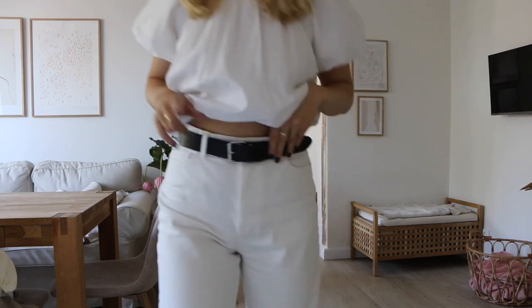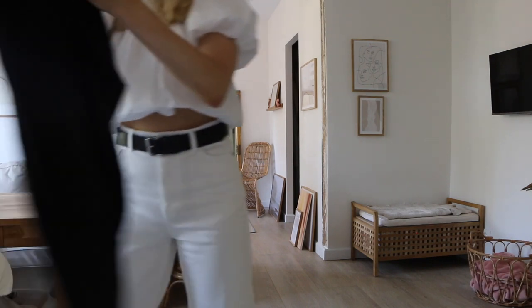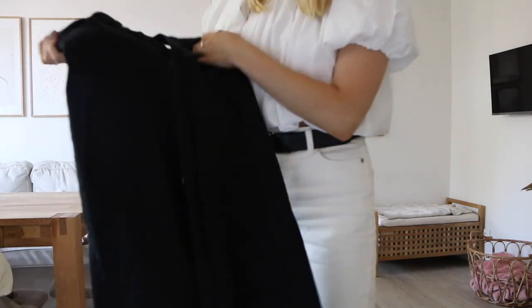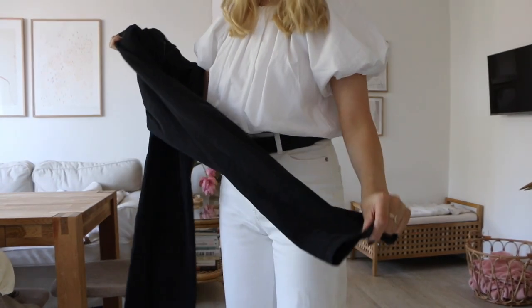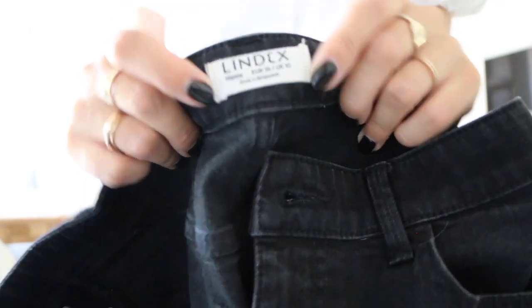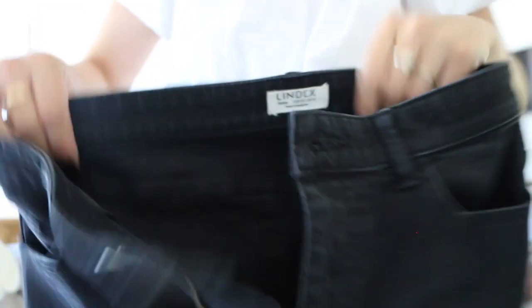So these are called Hannah and as I said, I have them in this black color, but this is sort of washed black. And these are longer. I got them in European size 36. And you can see the model. It says Hannah here. Maybe you can see the color like this a little bit better.